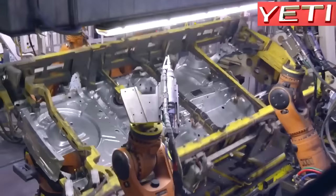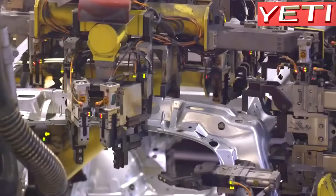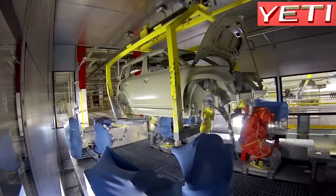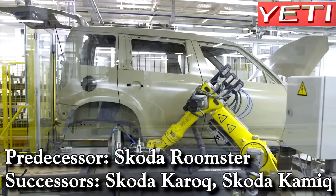The Skoda Yeti was a compact crossover SUV shown at the 2009 Geneva Motor Show, as the carmaker's first entry into the SUV market. Production was terminated in 2017. The assembly took place in the Czech Republic, Russia, India, China, Kazakhstan, and Ukraine. Predecessor was Skoda Roadster, and successors are Skoda Karoq and Skoda Kamiq.